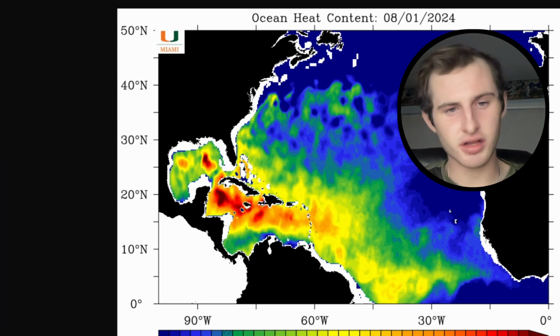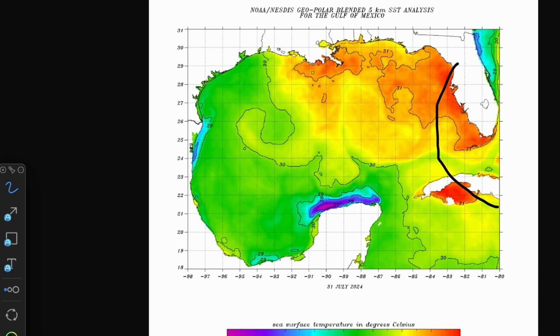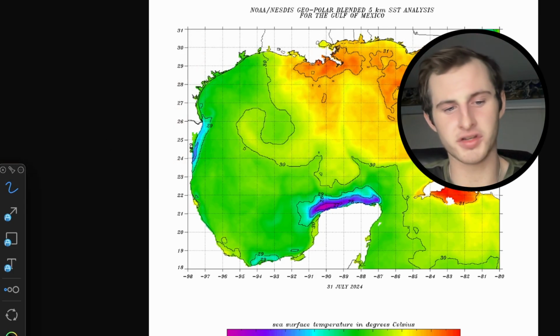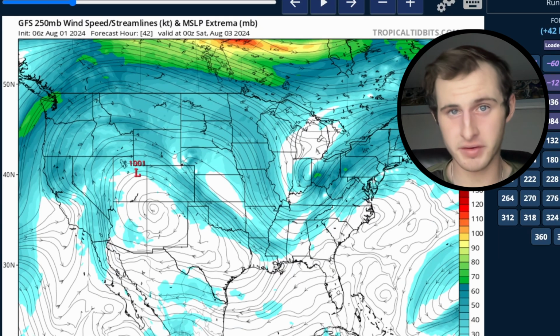But even if it tracks closer to Florida here, we've got extremely warm shelf waters. We've got this 31 Celsius. This is upper 80s Fahrenheit. And that is basically bathtub water. So, assuming a track through Cuba, kind of like that, and then into Florida, this is going to go through some of the warmest water in the Atlantic Ocean here. This bathtub water is also going to act like rocket fuel for a storm like this. But no storm can really truly take advantage of that unless it has a good atmospheric environment.